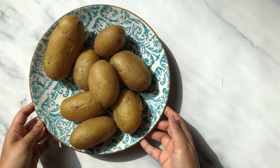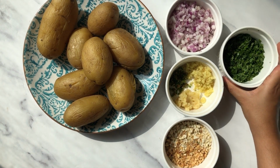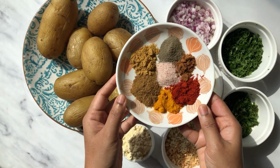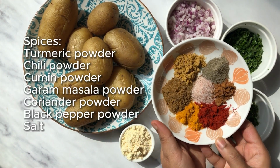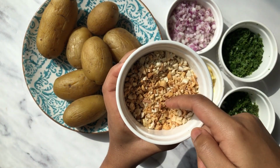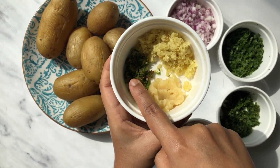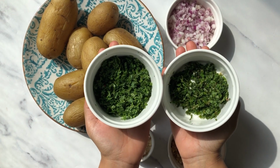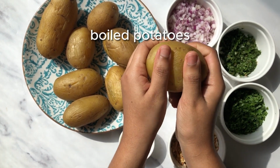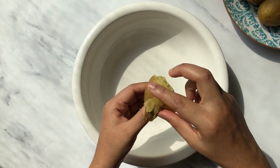We start off the recipe by prepping all our ingredients beforehand. This really helps to ensure that we work very easily later. All the spices that you will need to make these aloo tikkis are listed here, so make sure you check them out. I have chopped up my peanuts, I have minced my ginger, my garlic, finely chopped my green chili, finely chopped my herbs, and now my potatoes. I have boiled my potatoes with turmeric, salt, and a little bit of sugar until completely softened.